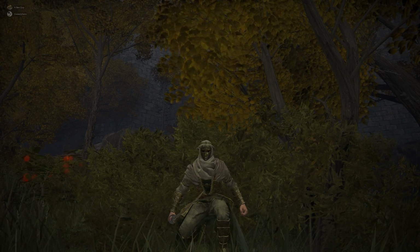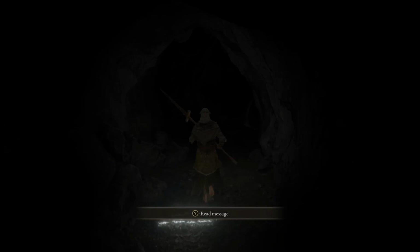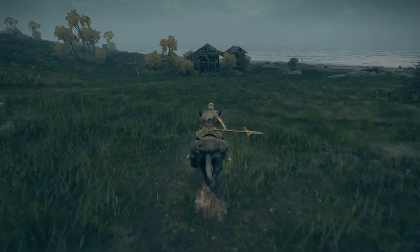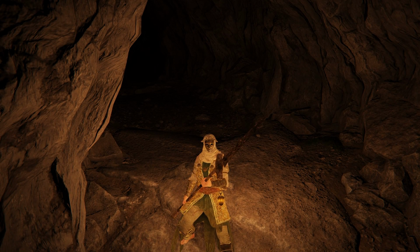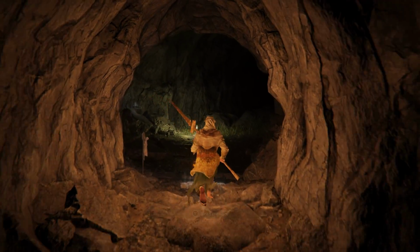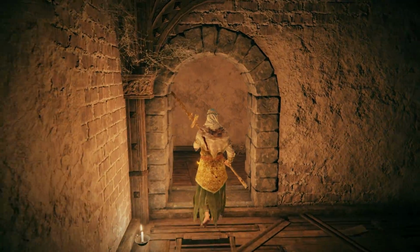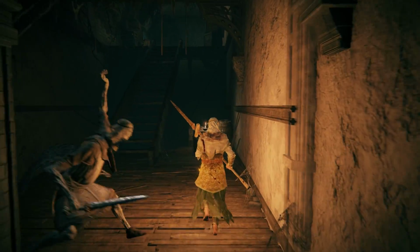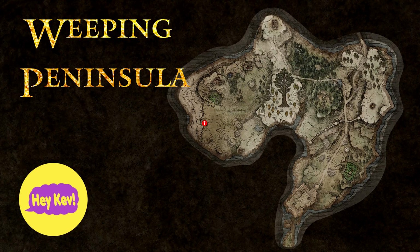We interrupt this program to bring you this commercial message. Tired of not knowing where you're going? Afraid of the dark? Sick of getting lost in caves? Well, head on down to Greg's Isolated Shack. We're selling revolutionary pocket lanterns for 2 payments of $9.99. Just turn this bad boy on and never be afraid of the dark again. Look at that beautiful face. Now you can be disappointed sooner when you turn around in caves without knowing it. Now you can finally shine brighter than all your friends. Now you can finally see who's stabbing you in the back. Wow, sick lantern. Never equip a torch again. Head on down to Greg's isolated shack.